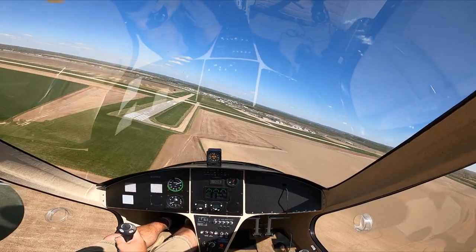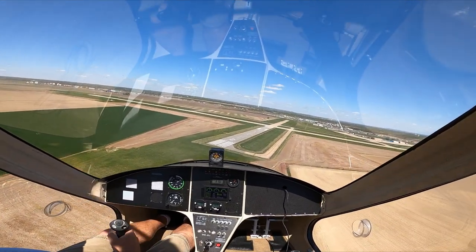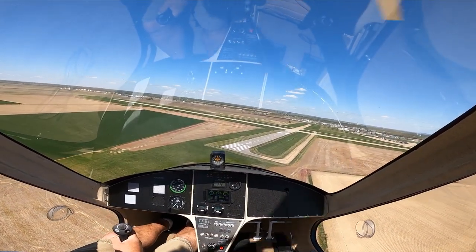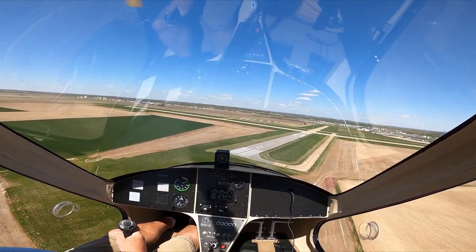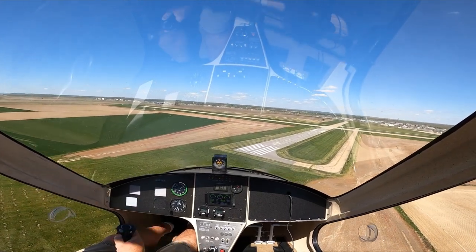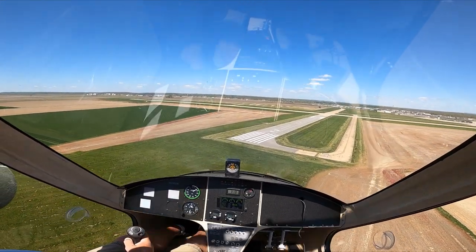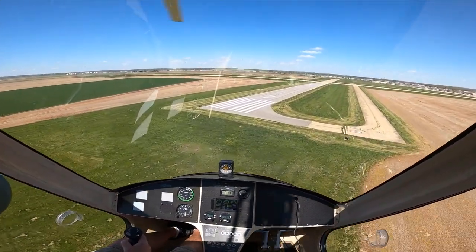Let her get slow on purpose to steepen up our descent here. About 35, we're just kind of easing down here. And let her nose come down, get some more speed here.